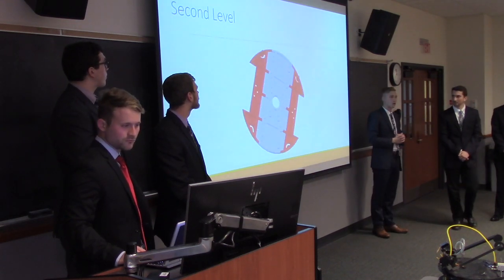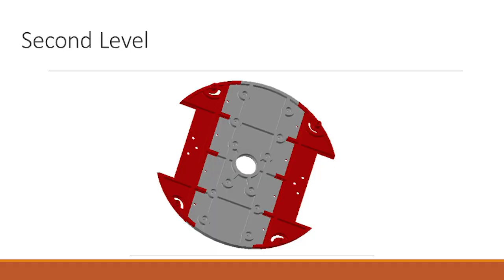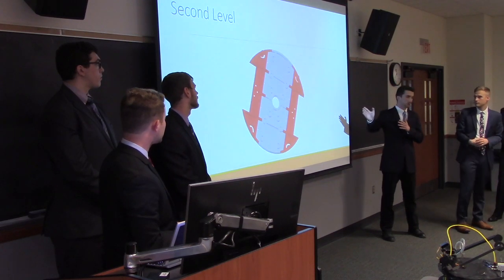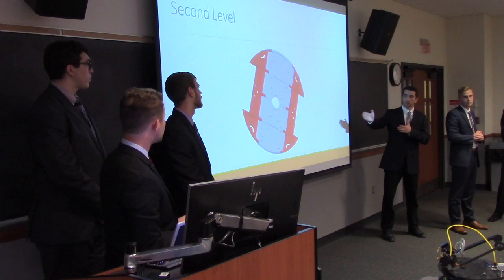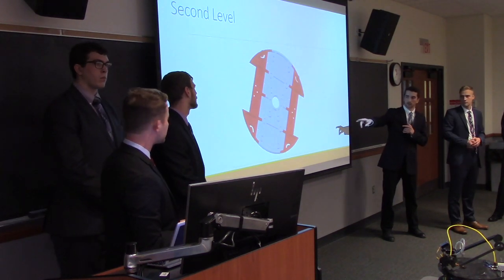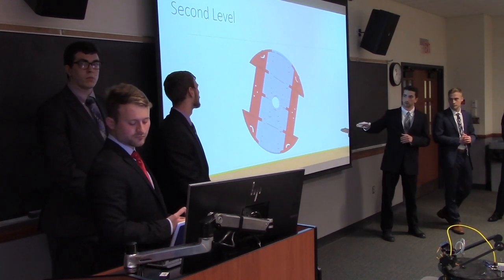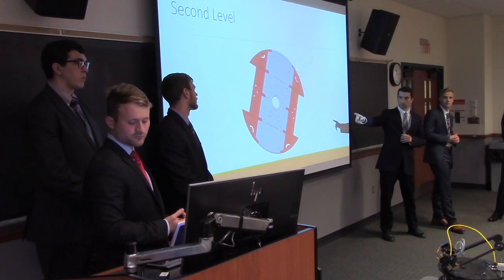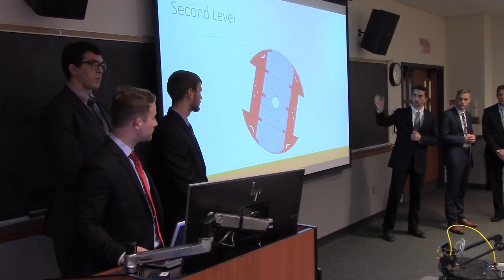Now I'm going to pass it off to John Walton to talk about level 2. So this is the design for the second level, and it benefited a little bit from some of our knowledge that we gained from Bryce's level 1 design after 3D printing. And so additional ribs were added to this design. You can see the ribs span both vertically and horizontally, as well as ribs that go around each of the mounting holes for the different circuit boards.